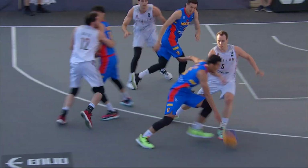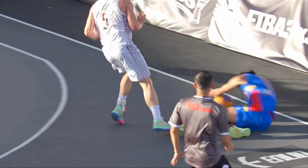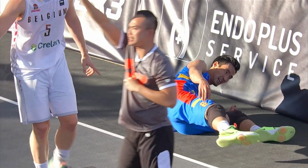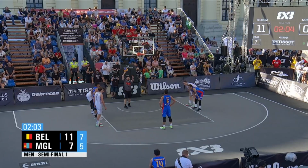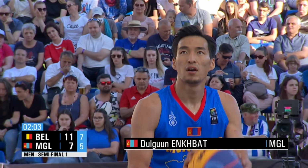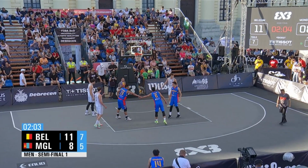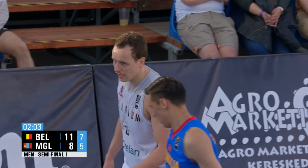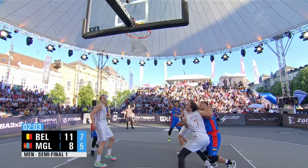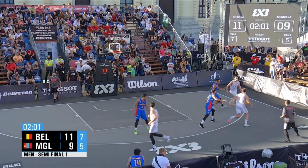You're looking at Dogun, who was already in a position of desperation. The ball is loose. There's no need for that. No need for that shove. So a good call. Ref Edmund all on top of it. And it's going to put Dogun at the stripe. He's shooting two. Belgium in the penalty, and he knocks down two. That's a clean trip to the stripe. That's exactly what Mongolia needed.